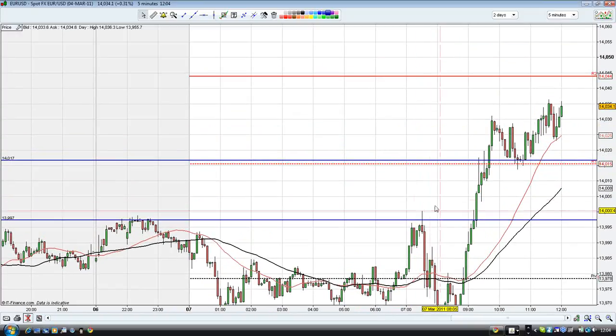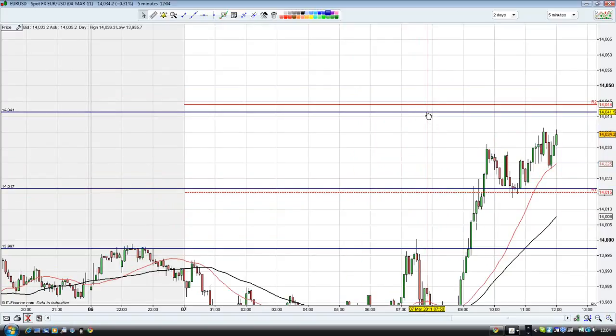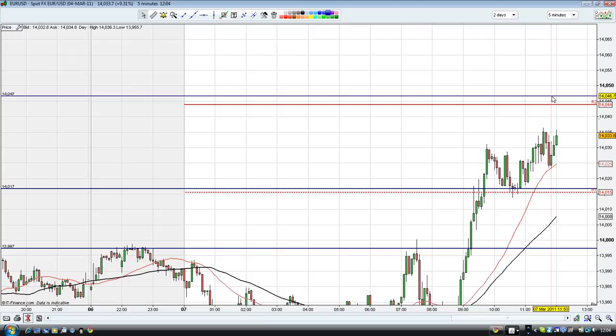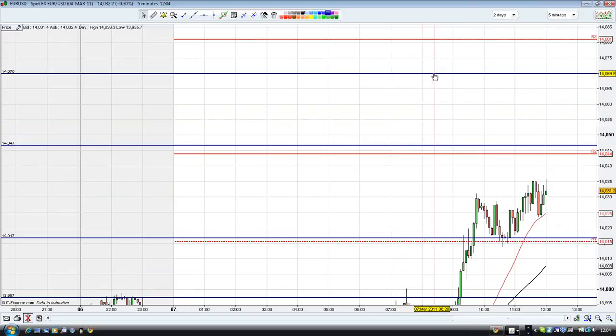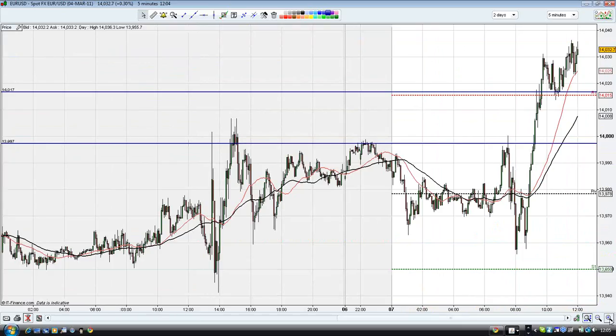Our first target is 30 points away. So our first target is that once the market moves halfway towards our profit target, then we'll move our stop to the opening level. So our first target is 14047. So that's 30 points away. So when the market gets to 30 points away, we can move our stop to the opening level. So that's the plan, and our target is 60 points. So that's 14077. So that's the plan for this trade.